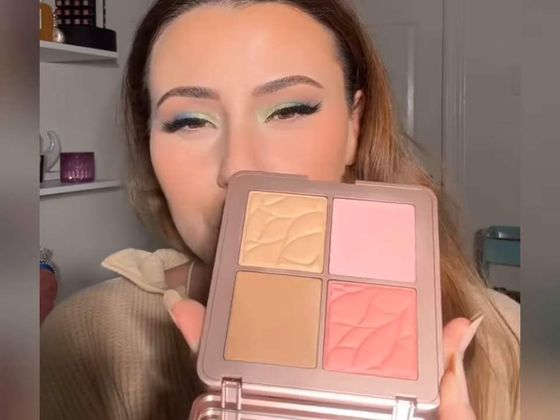Now I want to try out the bronzer too while we're here. We might as well. We're going to grab our C40. I feel like Kiko bronzers always look lighter in the pan, but they're always a lot more pigmented. That's really nice. I really haven't been disappointed with it.